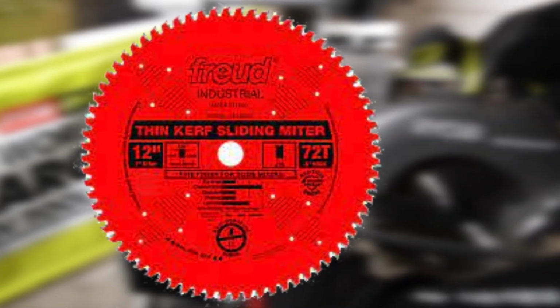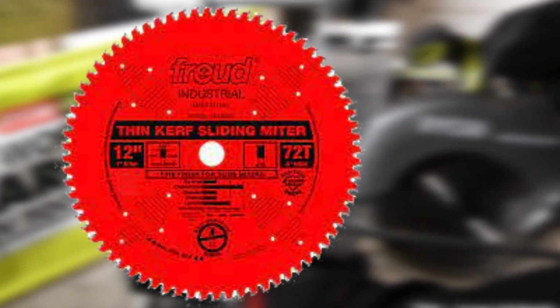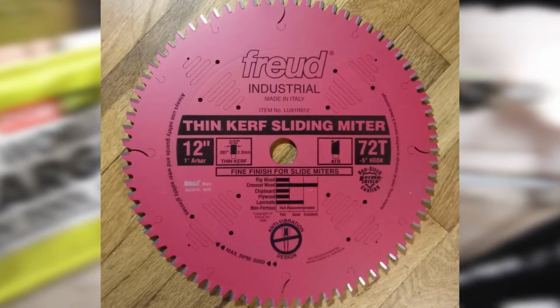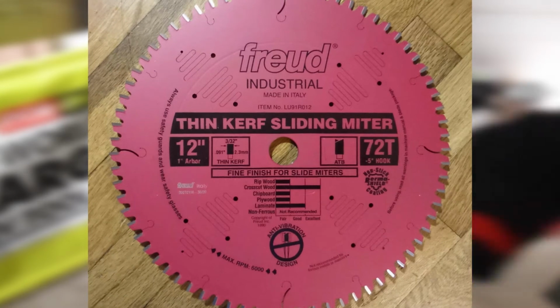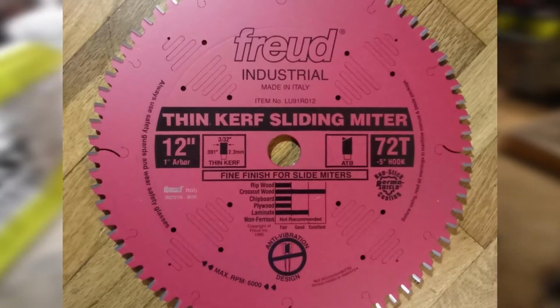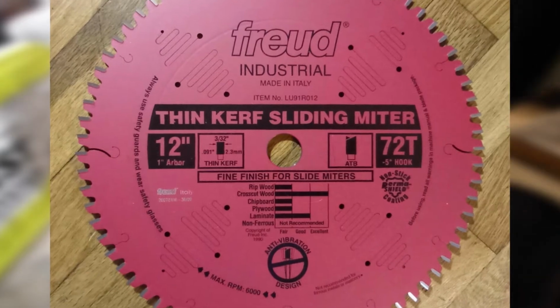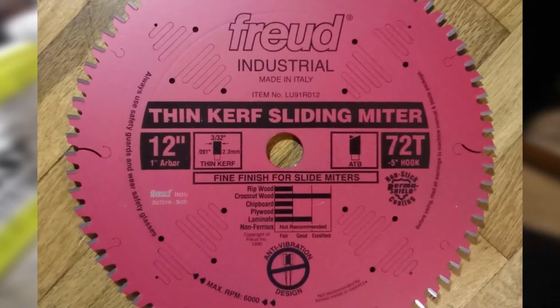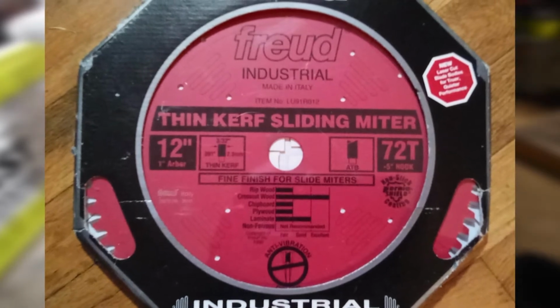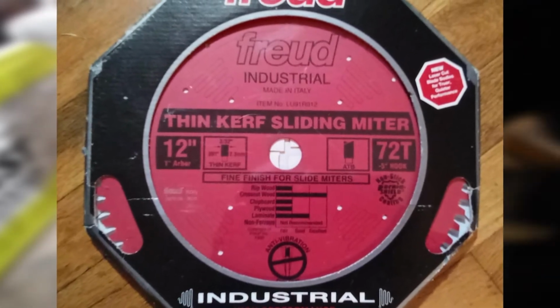This blade increases the performance of sliding miter saws, but it is also effective in standard saws when you want to perform crosscuts, rip cuts and bevel cuts. The teeth are carbide tipped for increased resistance to heat and for a longer life, and the kerf is thin, so making detailed cuts on your sliding saw will be easy. A thin kerf also means there is less strain on the saw's motor.